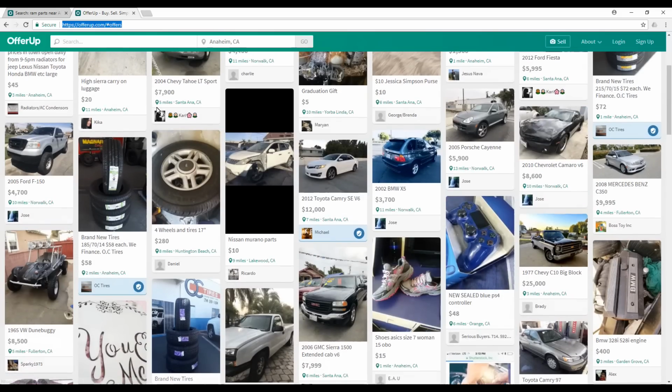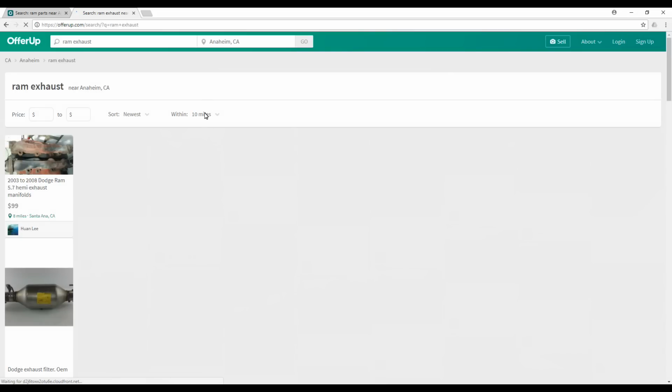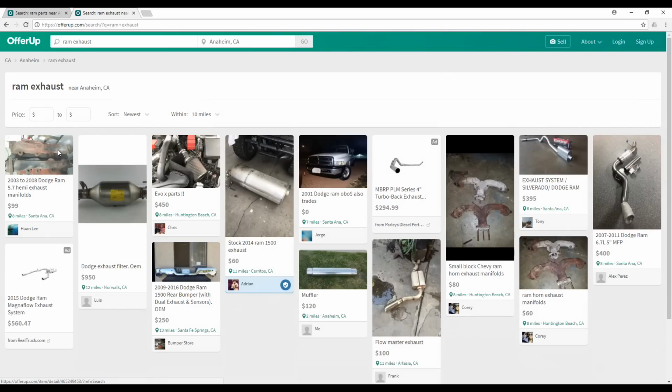So basically what I'll do is search for some keywords. Since we're on the topic of Rams on this channel lately, I might put in Ram exhaust and I'll check this stuff. Obviously if there are specific things you're looking for, you'll check for that. There's not too much here as far as stuff we're interested in, so you might try a few different key phrases. Ram exhaust, there's not too much there. Let's type in Ram muffler.